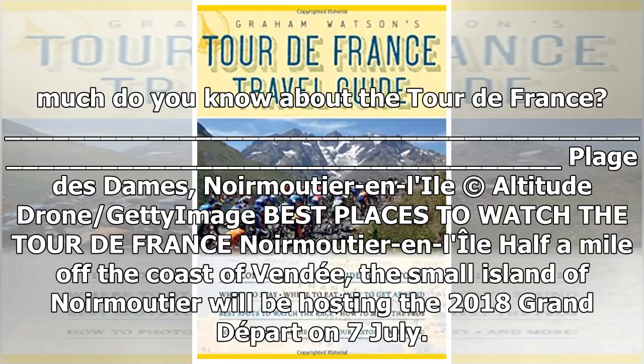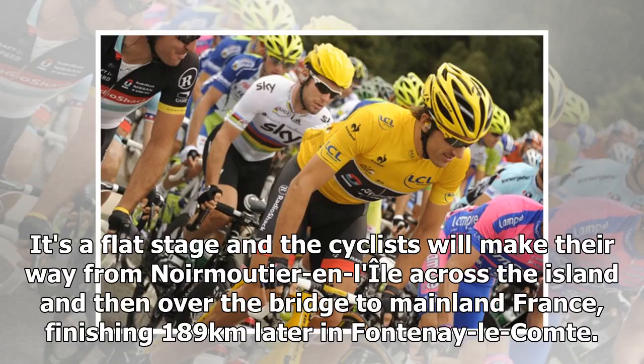The small island of Noirmoutier will be hosting the 2018 Grand Départ on the 7th of July. It's a flat stage and the cyclists will make their way from Noirmoutier-en-l'Île across the island and then over the bridge to mainland France, finishing 189 kilometers later in Fontenay-le-Comte.